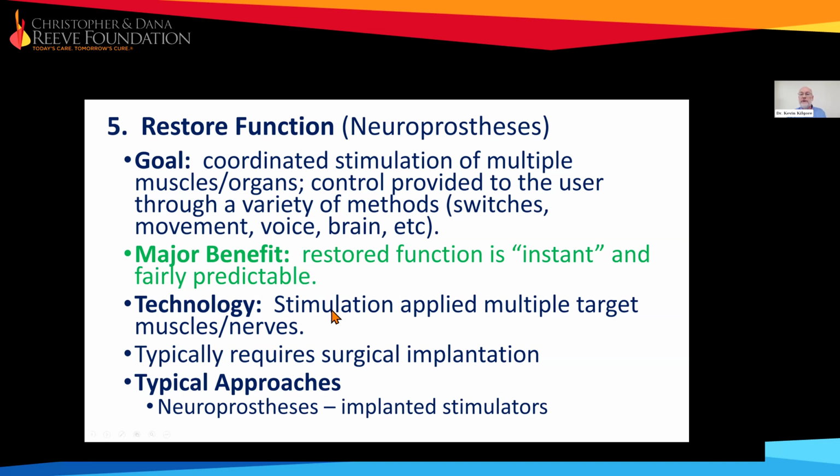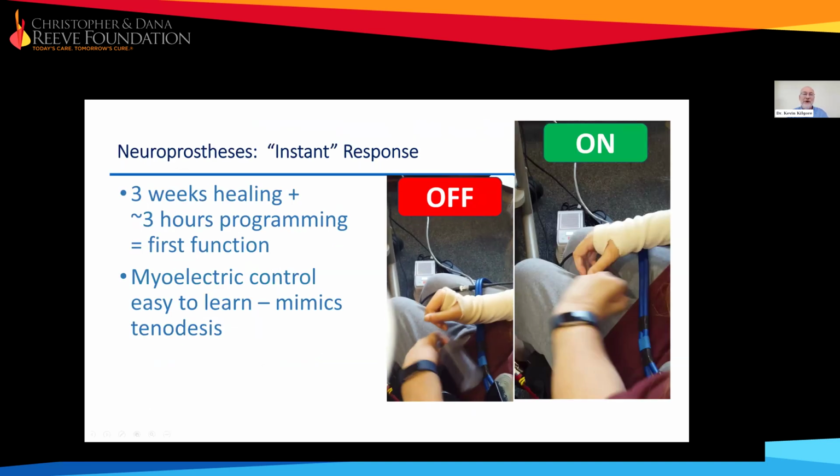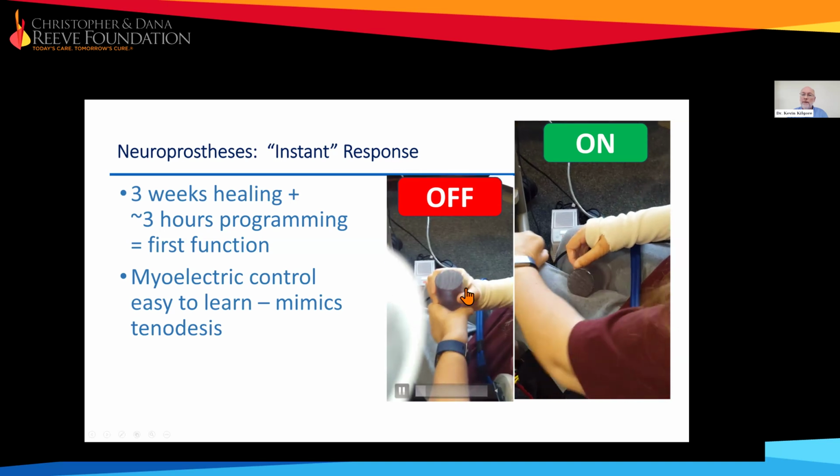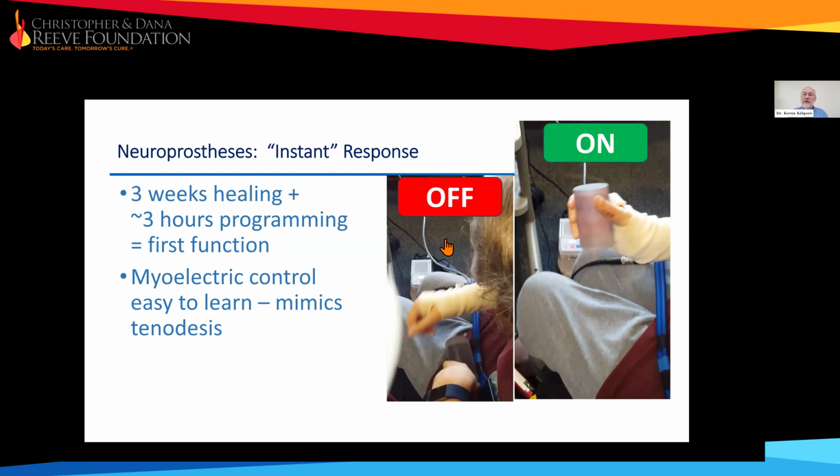The technology involves stimulation applied to multiple muscles and nerves. It typically requires a surgical implantation. It's an implanted device, and again, we call these neuroprostheses. I wanted to show a very brief video here that shows essentially how quick it is to learn to use a system like this.